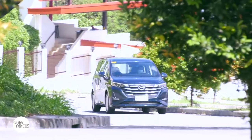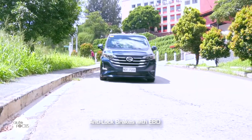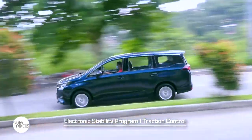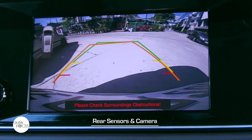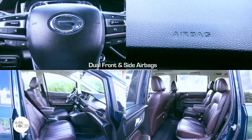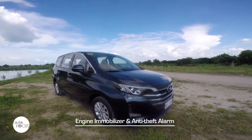The GN6 comes with a host of standard safety and some of the more advanced driver assist technologies, from anti-lock brakes with electronic brake force distribution to electronic stability program, traction control, hill ascent and descent controls. It also comes with rear sensors and camera, as well as 3-point seat belts, dual front and side airbags, ISOFIX child seat anchors, engine immobilizer, and anti-theft alarm.